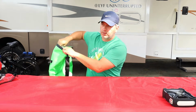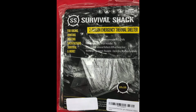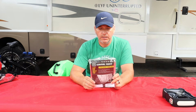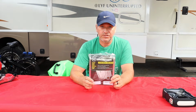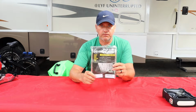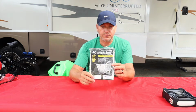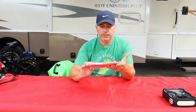Alright, so for shelter, we decided to go with a Mylar survival tent. Now this is a pretty good sized survival tent. They're pretty tough, and again they retain obviously any sort of heat inside or outside, and it's pretty compact. So this would take care of Sean and I and the two dogs, no problem. Easy to put up, lightweight, and compact.